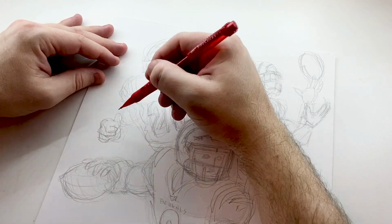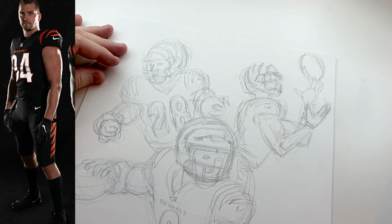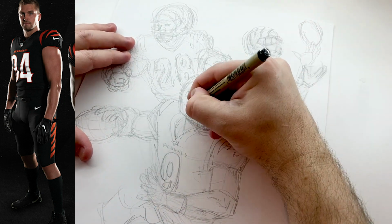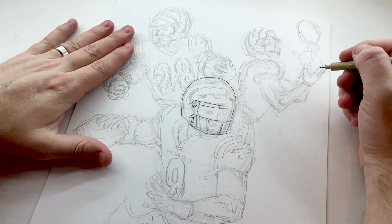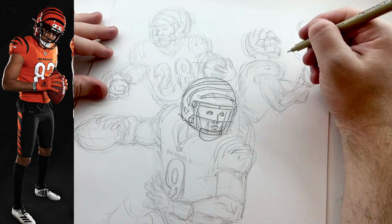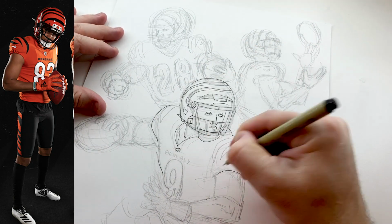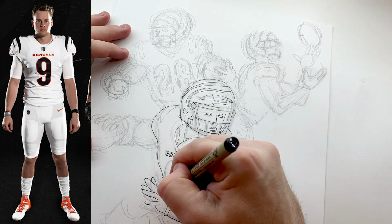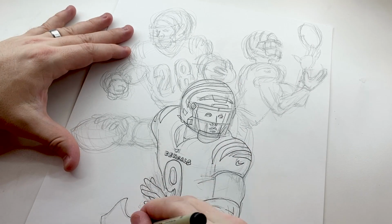So the new jersey that they have now, basically they really cleaned it up. They made it super simple, super clean, and I think it looks pretty nice. I especially like the orange one. The uniform with the orange jersey and the black pants, I think that looks really nice. I think the all white looks pretty good too, and the all black looks fine.